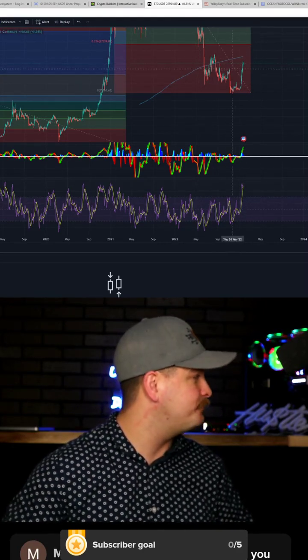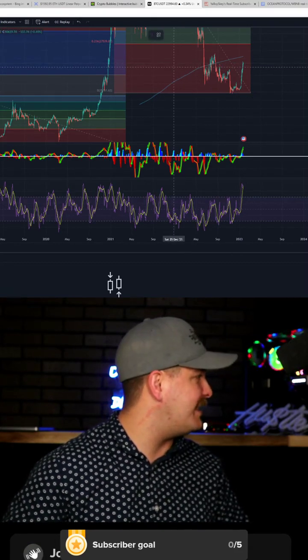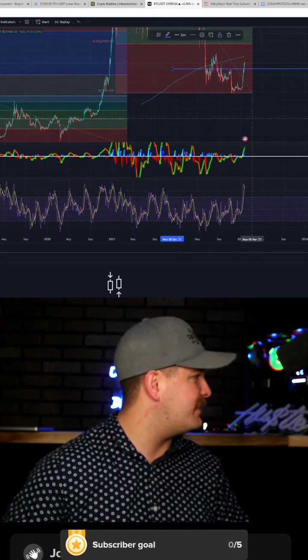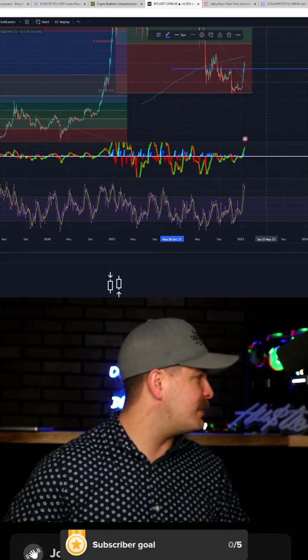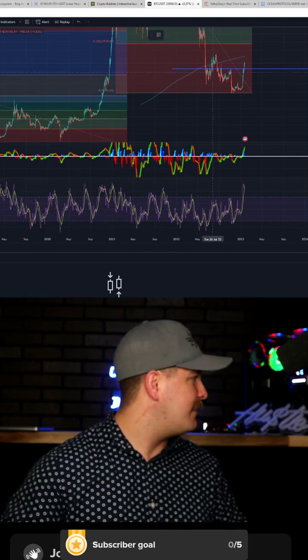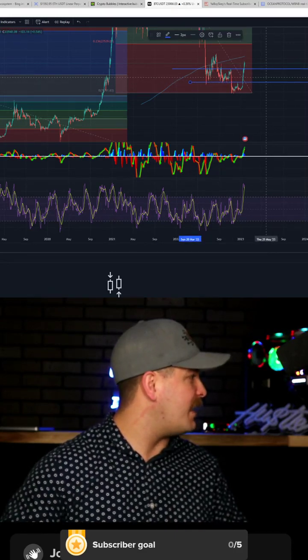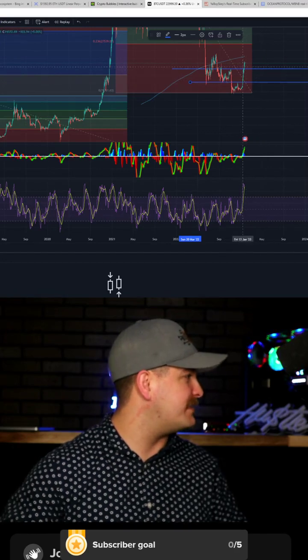This is Bitcoin. Let me just put a neckline. I have a buy order for 18, I think it's 18.7. So anywhere between 21 and then it could be as low as here. This is going to be a back test. So this is where I have mine. I have mine somewhere in here as a back test.